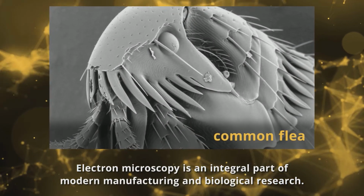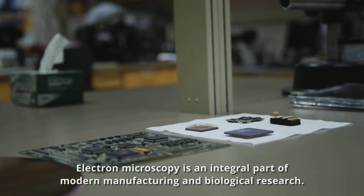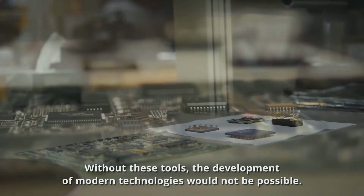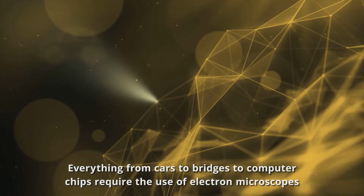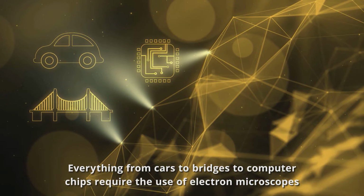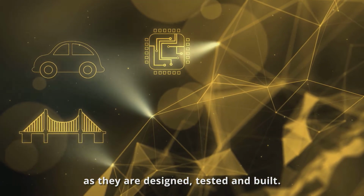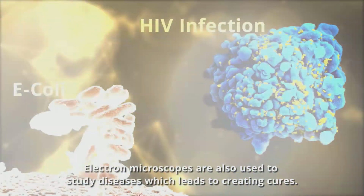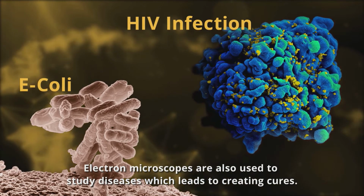Electron microscopy is an integral part of modern manufacturing and biological research. Without these tools, the development of modern technologies would not be possible. Everything from cars to bridges to computer chips require the use of electron microscopes as they are designed, tested, and built. Electron microscopes are also used to study diseases, which leads to creating cures.